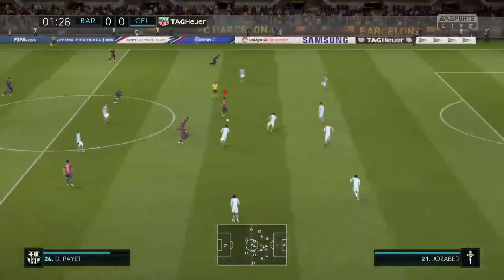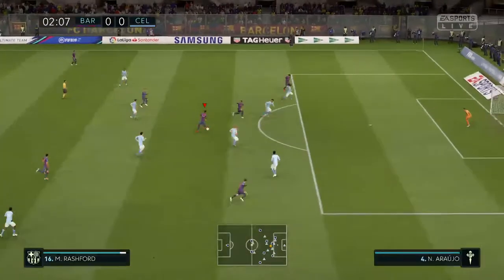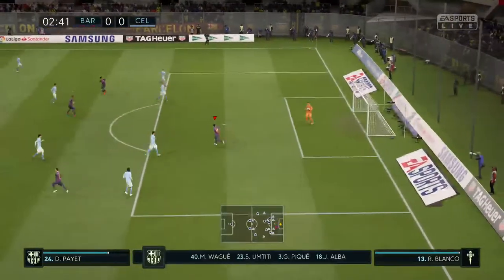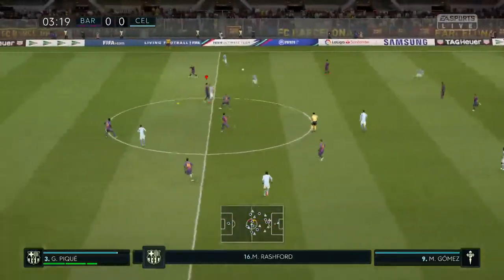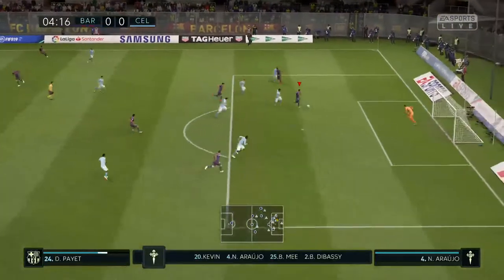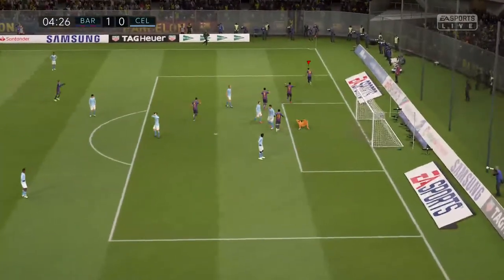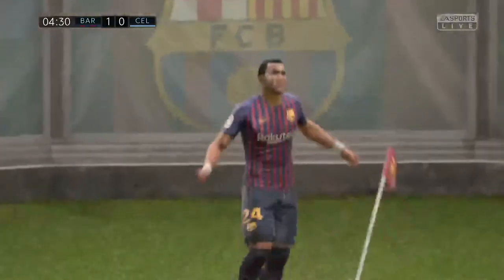Our match today, Barcelona will play Celta Vigo. Barcelona's lineup here to put them in front. Goalkeeper hangs on. Luis Suarez. Now Marcus Rashford. Payet. It's in. It's a great start for them. A wonderful goal. And we'll now have to see whether that will change both managers' approach to this game.